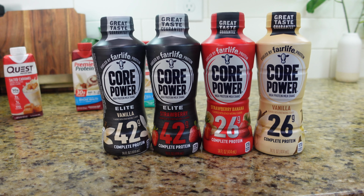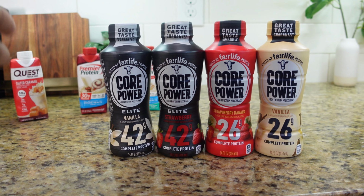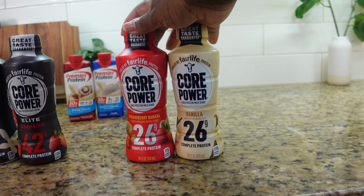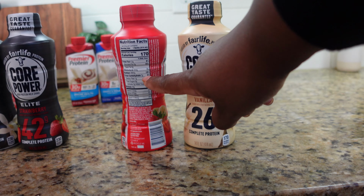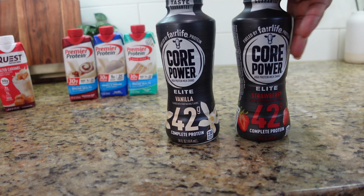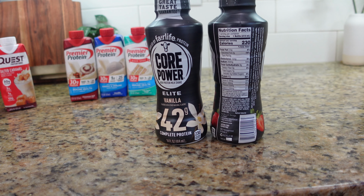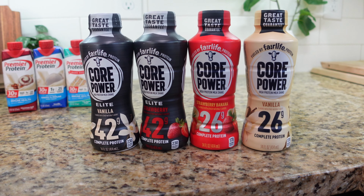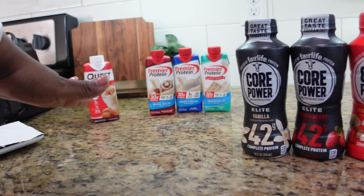These right here are my new number one faves. These protein shakes from Fairlife are so good. Let's start off with these. They have 26 grams of protein, 170 calories, 4.5 grams of fat, 7 grams of carbs, 6 sugars. And then for the elite ones, you have 42 grams of protein, 230 calories, 3.5 grams of fat, 8 carbs, 7 sugars. And you may want to be careful with drinking these because these have more fat, more sugar, more carbs than the other ones do.